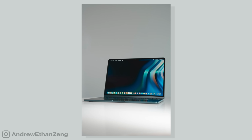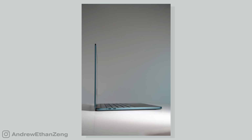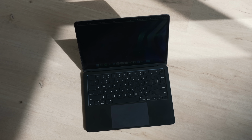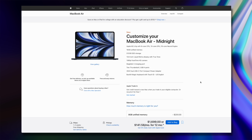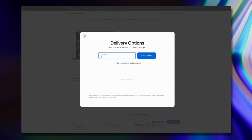So I've used the M2 Air literally every single day since launch as my primary laptop, and after spending a few months with it, I think this laptop may be the everyday laptop for the vast majority of people. A few months on from launch, the M2 Air is still in hot demand, so much so that some configurations still command a few weeks wait.